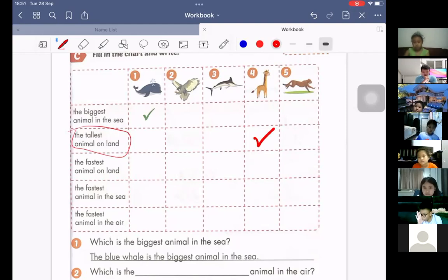Look at the next one. The fastest animal on land is a cheetah. It's a cheetah, yes.